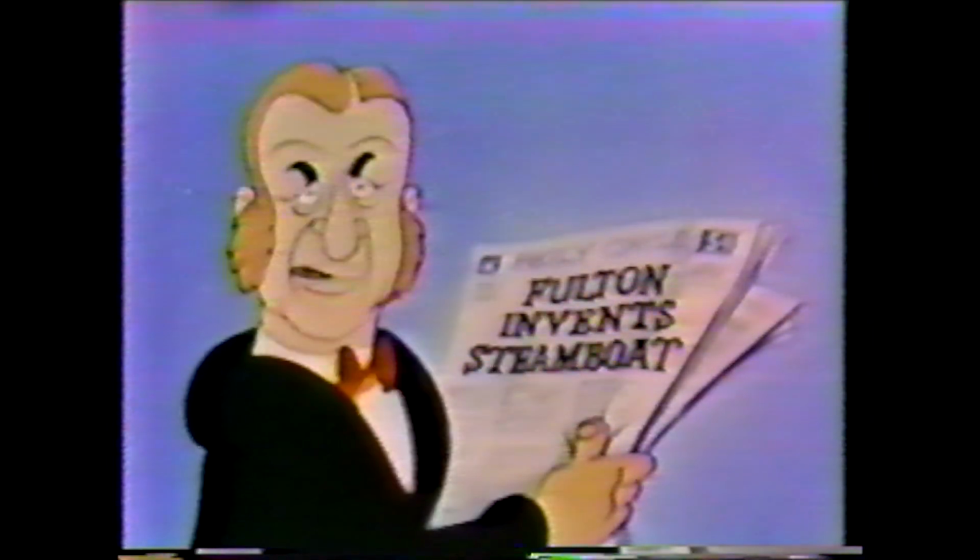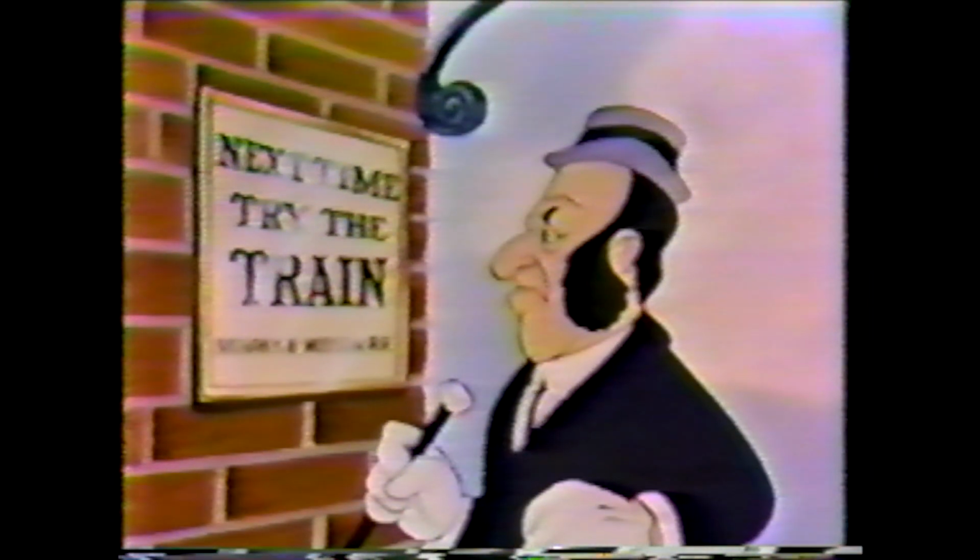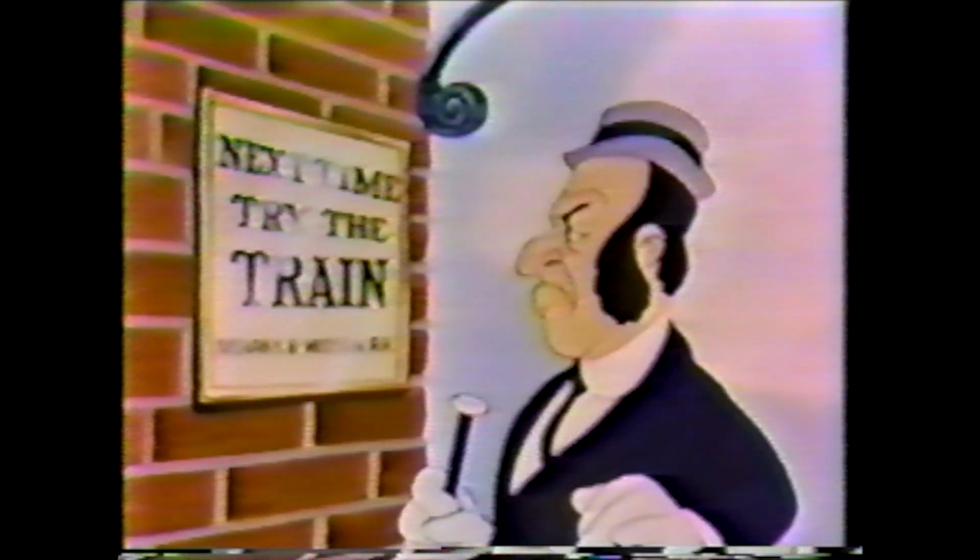Steamboats. It's ridiculous. Who ever heard of a boat without sails? Fulton's folly, I called it. Steam trains. It's ridiculous. Who ever heard of cars without horses? Eighteen miles an hour, they say.